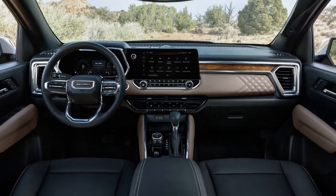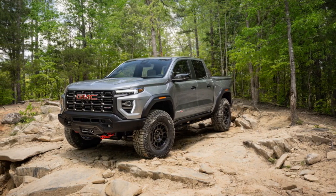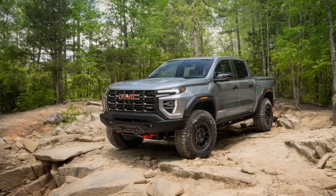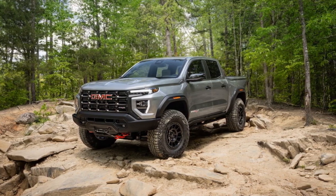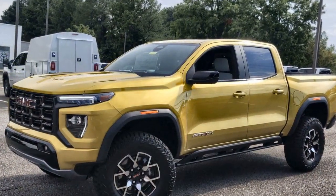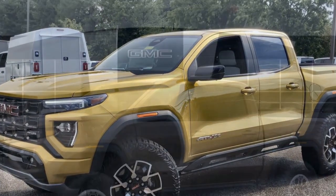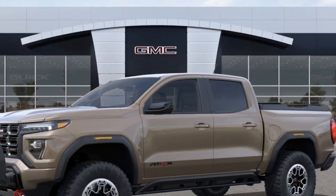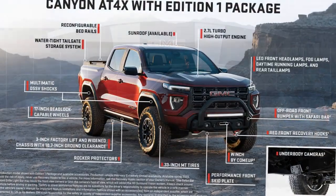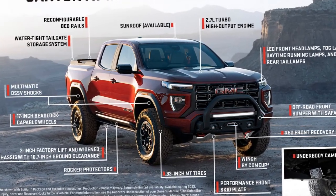The performance of the 2023 GMC Canyon AT4X is a key aspect that attracts buyers looking for a versatile and capable midsize pickup truck. Here's a closer look at its performance characteristics. Engine options. The 2023 Canyon AT4X offers two engine options, allowing buyers to choose the one that best suits their needs. 1. 3.6-liter V6 engine. Horsepower, 308 horsepower. Torque, 275 lb-ft. Transmission, 8-speed automatic.